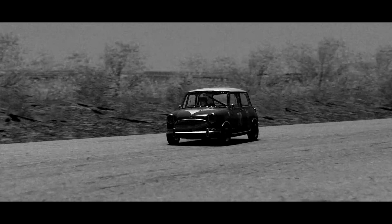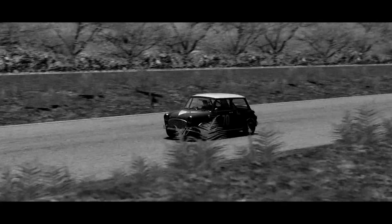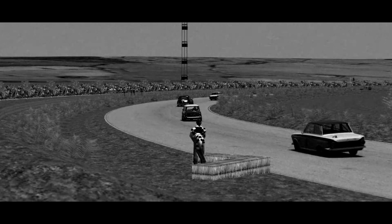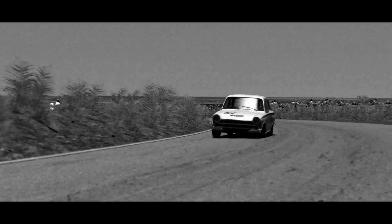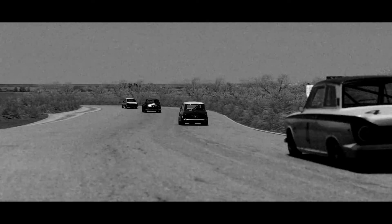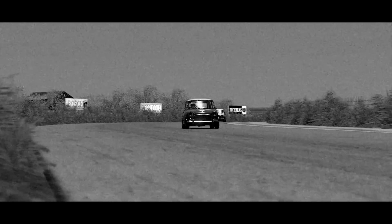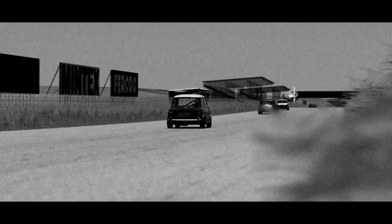The little mini of Tony Ford now trying to hold off the charging Cortina of Alan Moffat. That mini is a sprightly little thing, but the Cortina has the power on the straights, I'm sure. And it certainly is no slouch in the turns either. It seems like Ford has the upper hand on Moffat there, but don't rule Moffat out. There's still a few laps to go. He can still catch up, I'm sure.